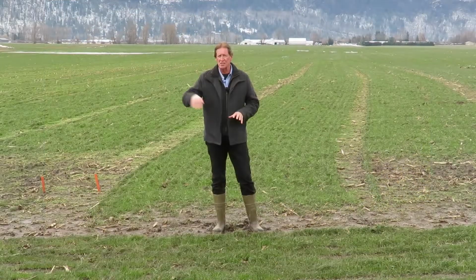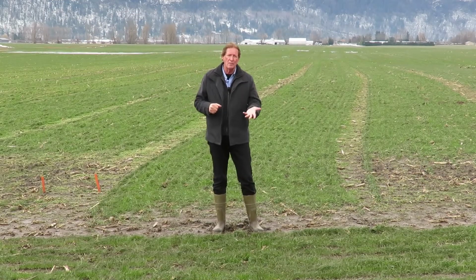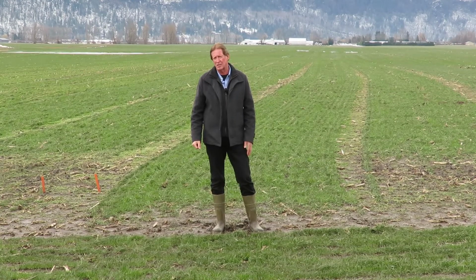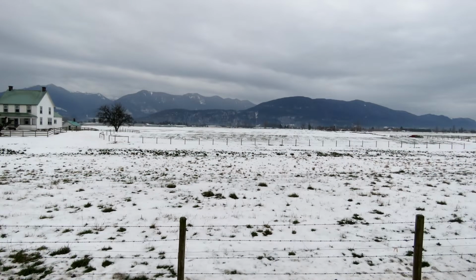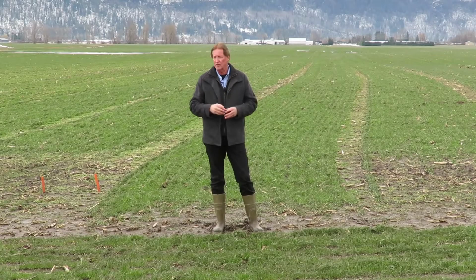This year in Chilliwack especially, there was a lot of snow on the ground when the cold weather hit. It snowed quite a bit on Sunday, and it started getting cold Monday. Tuesday was probably the coldest day, about -12, but it doesn't take very much snow. Just a half inch on the ground is enough to give some insulation on the crowns of the plants, and so there's very little damage.